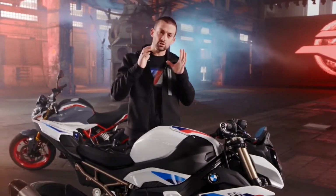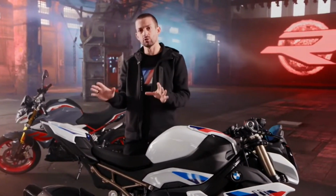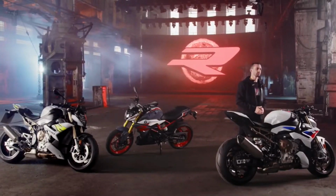And for example, the wheelie control and the traction control that we have on that bike is the very same algorithm that Tom Sykes has on his World Superbike. Of course, you can always turn it off with a flick of one button.